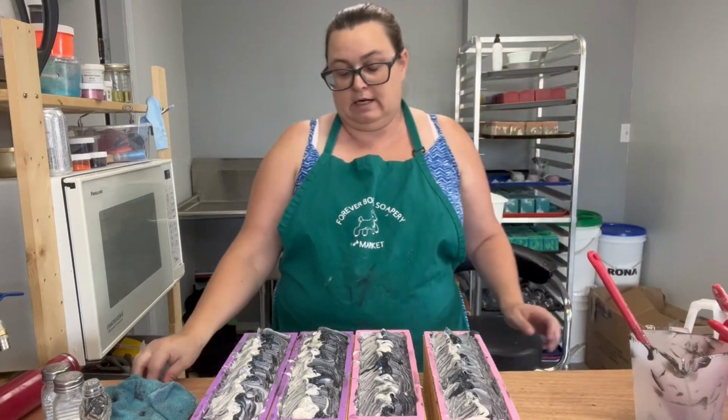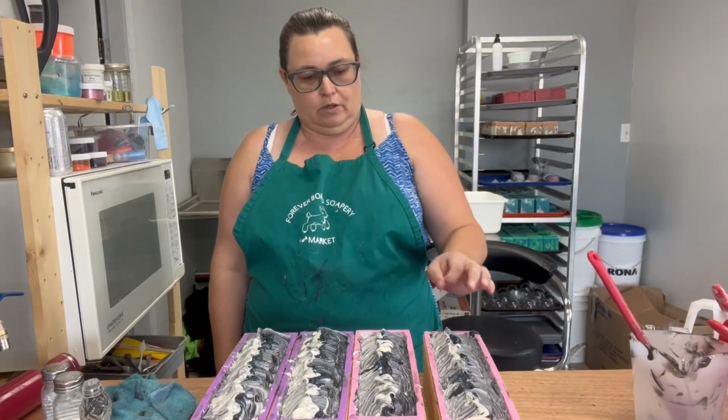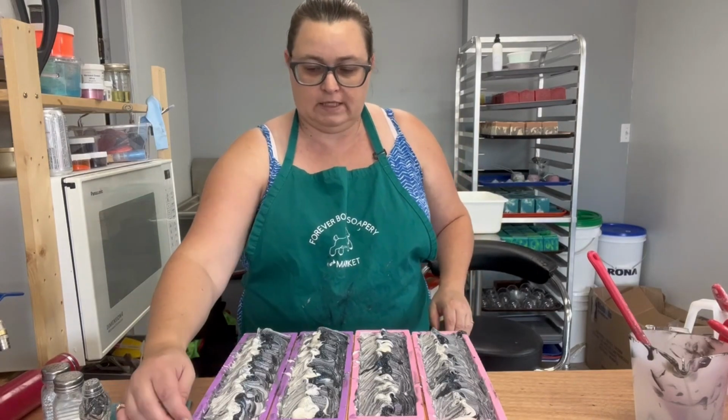I'm really wishing right now that I had made little black balls for the top of this, the little gumball looking things. I think that would have been cool, but I'm pretty happy with it. We're gonna leave it alone, stop fussing.